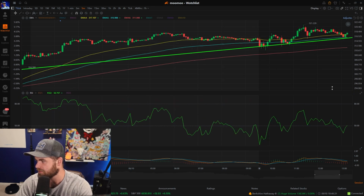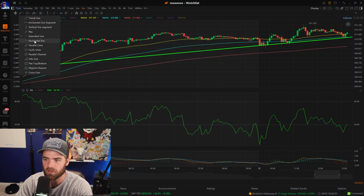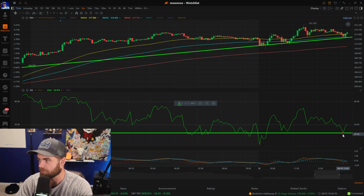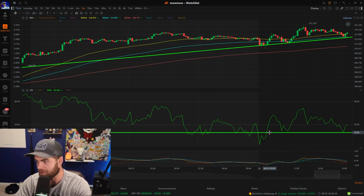Let's look at the RSI. At the time, the RSI was trading at about a 41. Now, with trading, it's important to look back at previous history. So the last time it was trading at that was back in here where we saw a good move. So I go, okay, now it might be showtime here.